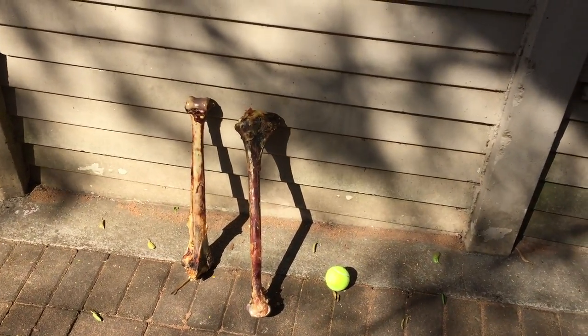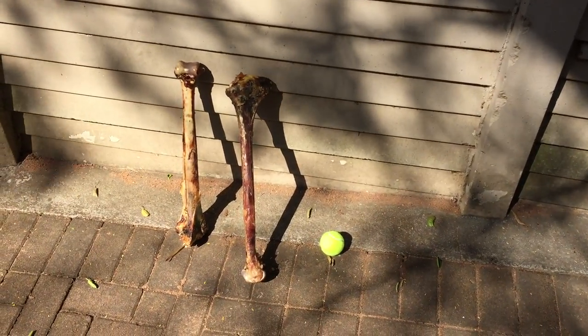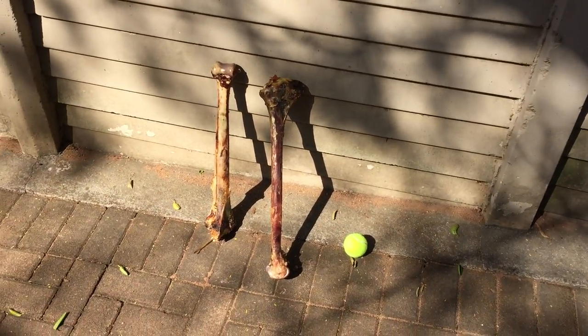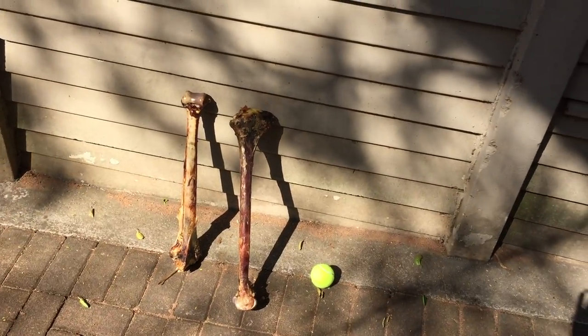Coco will walk off with a bone that's quite clearly bigger than she is. I think it boosts her self-confidence. It certainly looks like it. Okay, here we go.